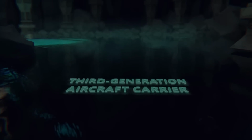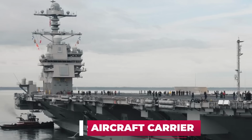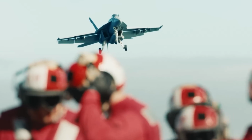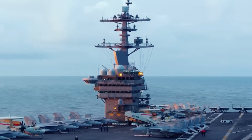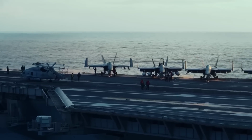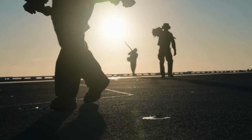The last of these carriers stands out, the Gerald Ford, with order number CVN-78. This is a third-generation aircraft carrier. Often, because of its power, this ship is called a super aircraft carrier. In this video, we'll try to understand why America needs it. After all, its cost was an astronomical almost $18 billion. This is 3 times the cost of aircraft carriers of the previous generation. Maybe that money should have been spent differently. Hospitals should have been built and housing should have been given to the homeless. Let's look at this question objectively.